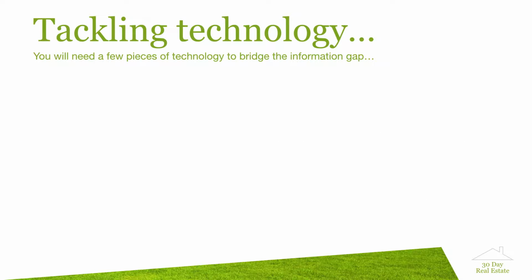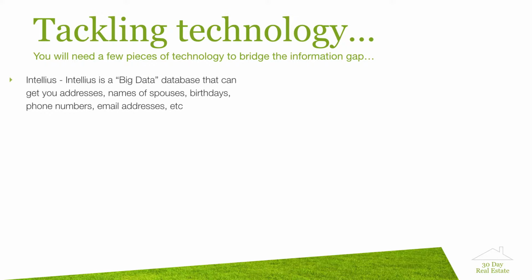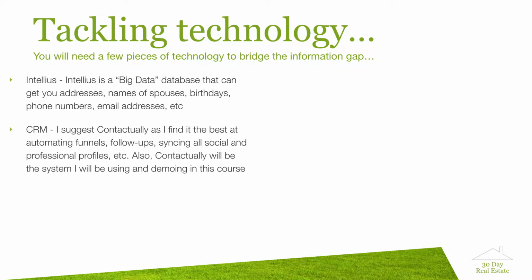So let's tackle some of the technology we're going to be seeing today. Intellius. Intellius is a big data database that gets addresses, names, spouses, birthdays, phone numbers, any other demographic information. It even tells you how many people went to college in the area. But that's what we're going to use to pull some of this information that people are leaving out of the listing.